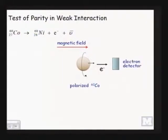If you put them in a strong magnetic field, you could get them all lined up in the same direction. And then look at the direction in which the beta particles come out. Now, this is a combination of a momentum and a spin. So it's like our helicity variable. It's like a thread. Right? In this example, where the electron travels in this direction with respect to the spin, would be a right-handed decay.